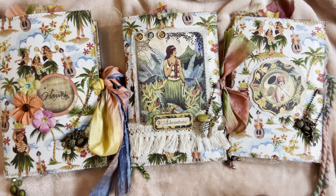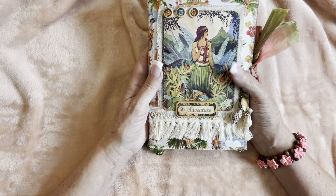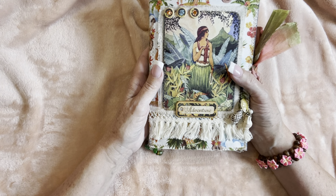I found this adorable fabric, I think it was at Joann's, and I used it for my 3 journals because I just thought it was so cute. I have 3 daughters and it had these 3 little hula girls on it. How adorable is that? The one I made for my married daughter, I did with 2 signatures because it was for her and her husband.